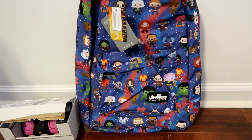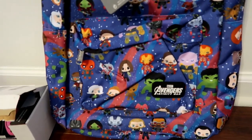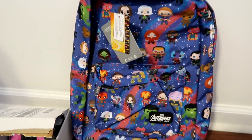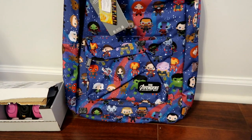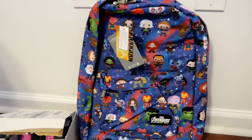That is his backpack, which is the Avengers backpack. And it's actually coming off probably purple, but it's actually more of a blue. I absolutely love it. I think it's cute.